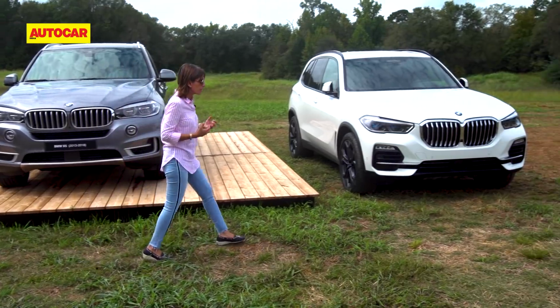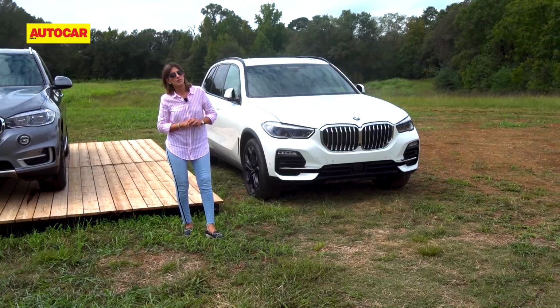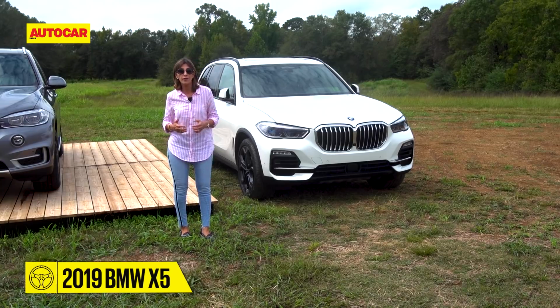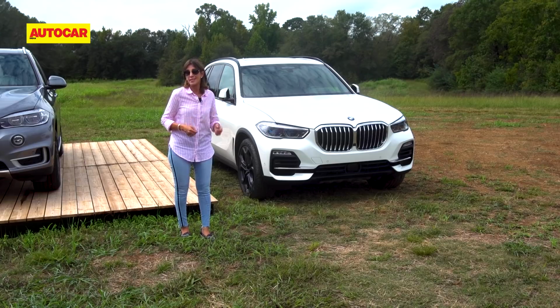Now, this has always been a car that we really enjoyed from behind the wheel, but BMW are not just happy with that. With this new generation, they want to widen their appeal. They're promising more space, more comfort, more refinement. So will this be the best of both worlds, backseat and behind the wheel? Well, that's what I'm here to find out.